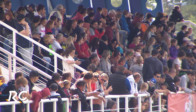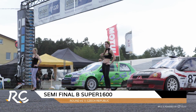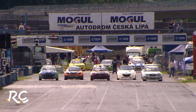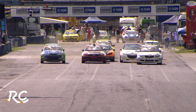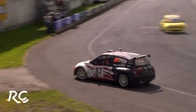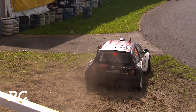Well, the action comes thick and fast. Next up, semi-final 2 of the Super 1600s. Far side, the green car number 30, Zdeněk Kudera of the Czech Republic. Dmitry Malakov in the middle. Pole, though, is Luigi, the Hungarian, in his Skoda Fabia. Well, good start from all three men. Luigi with the lead. Watch coming around from the outside, Zdeněk Kudera. There's going to be 3 into 1 here, and bang, up in the air. Dmitry Malakov spun out into the dirt.